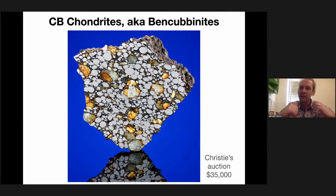And they're called the Carbonites, or the CB chondrites. These are probably one of the most beautiful meteorites we have. There's only a few of them. This one sold at Christie's for the price of a nice new car. I'd much rather have this meteorite than a nice new car. So it contains little blebs of iron nickel metal, and also large, mostly spherical igneous objects called chondrules.